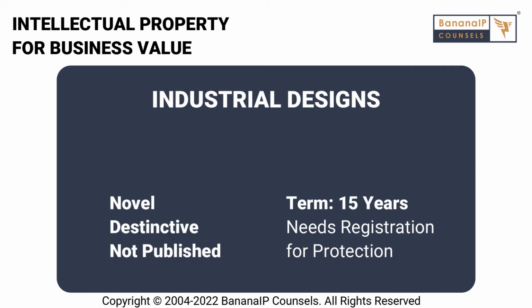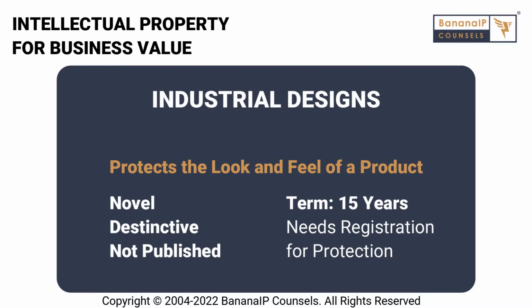Now, the next form of intellectual property is industrial designs. An industrial design protects the look and feel of a product. This is also referred to as design patent. The patent we discussed earlier, a patent protects inventions which are primarily functional. But if the product that you're making has a look and feel also, that is protected as a design. And what a design protects is designs of products or articles that are aesthetic and appealing to the eye.